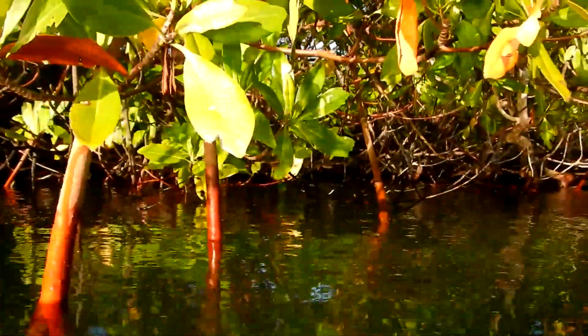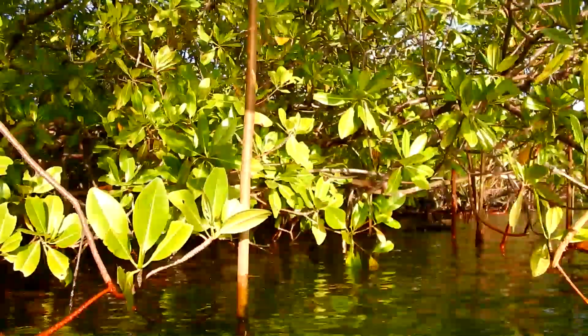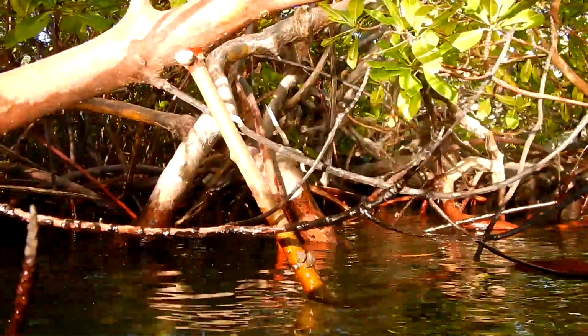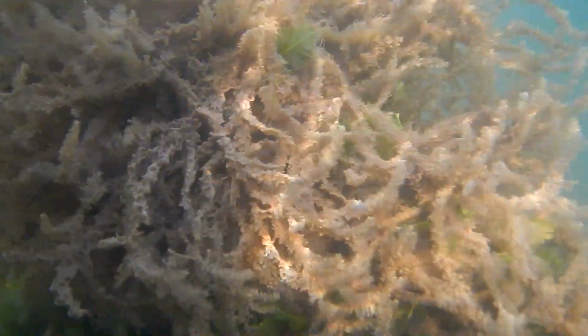They cover the beaches and the marshland wherever there is mud. Sometimes it looks like they have stolen our beaches and converted them to mud, but that is not the case. The mangroves need mud to grow. The mud was there first.